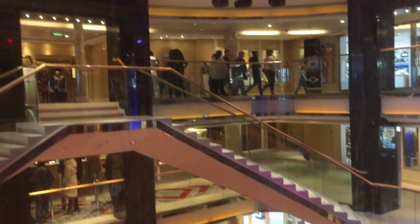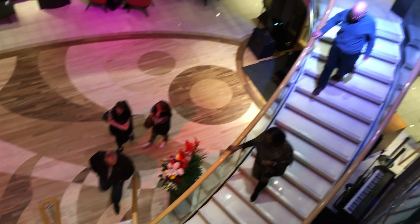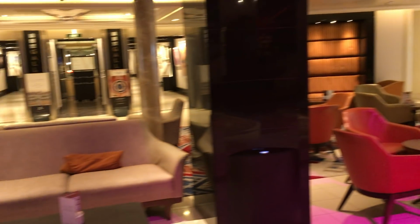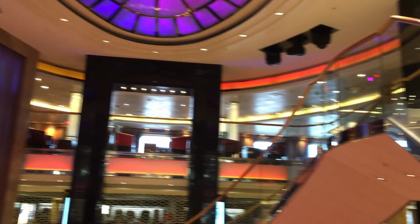Here we are in the Atrium. This is the main hub of the ship, I like to say. Most ships have spaces like this, and this is where a lot of passengers come together, and where they spend a lot of time. The Atrium is well furnished, and I have to say, compared to other ships, it's kind of small. However, it's a nice space for passengers to relax and enjoy the surroundings.